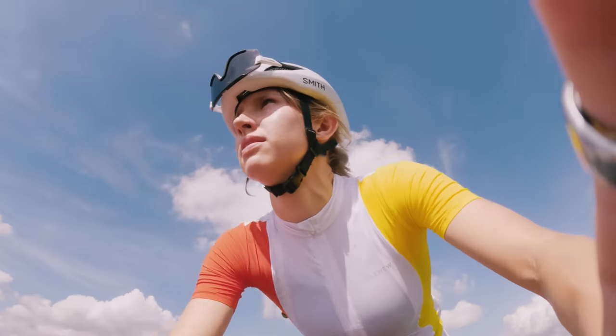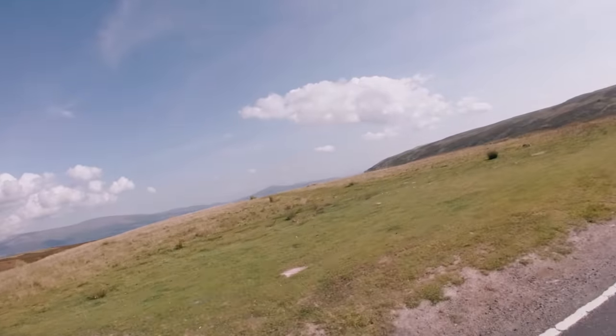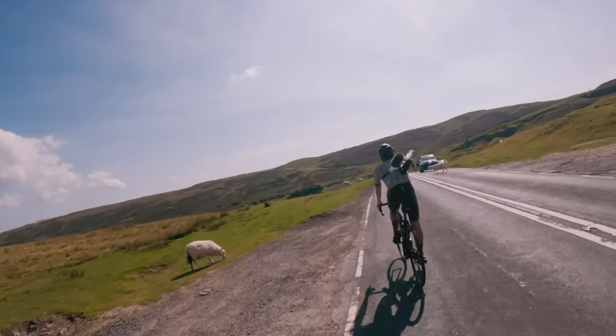Almost at the top. Oh no, that's the actual top. Oh, you're joking me. So I thought we were at the top. Anyway, turns out the top is like over there.